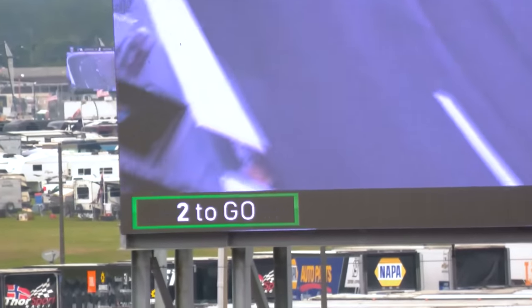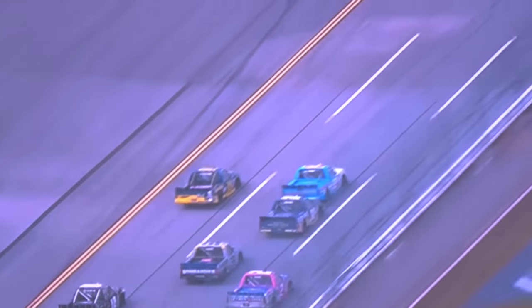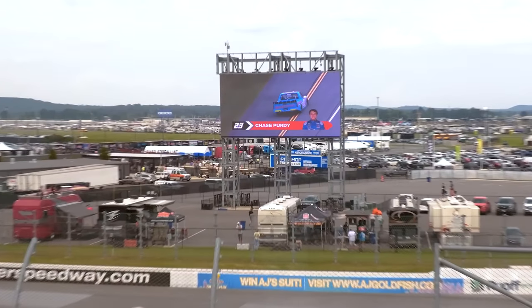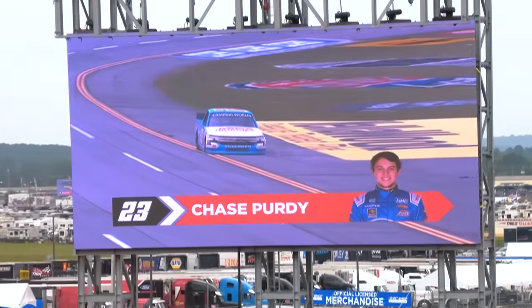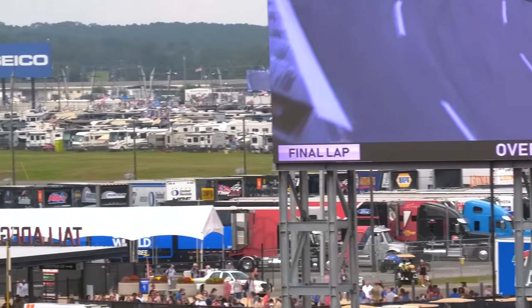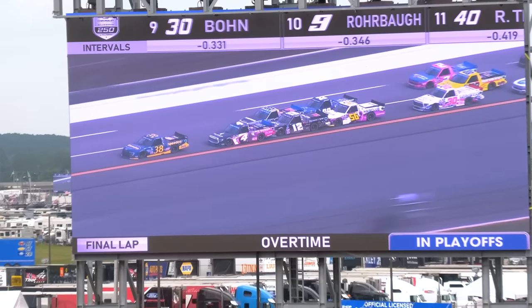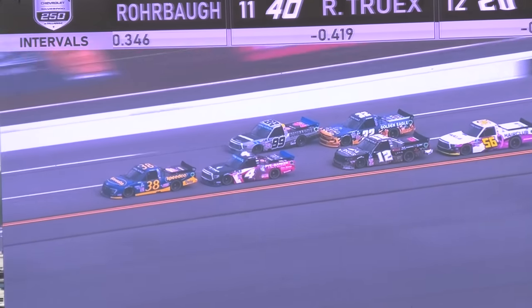And yours is out too? Yeah. They're gonna make a move. They're gonna make something. Two to go. They're gonna make something in the next lap. Oh, they're switching. They're making a move. Go, go, go. Oh, let's go. Go, Purdy. So he was in first? He was in first. This guy was in first and crashed. What happened? Lap. White flag. Oh, they're bumping.